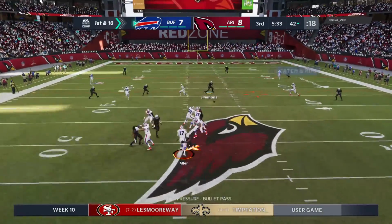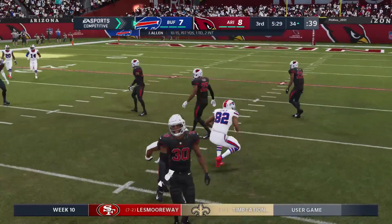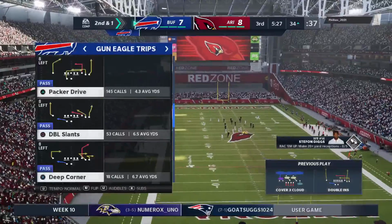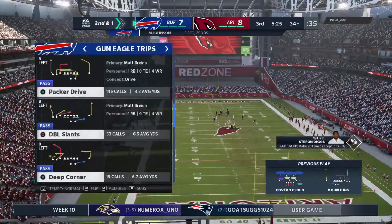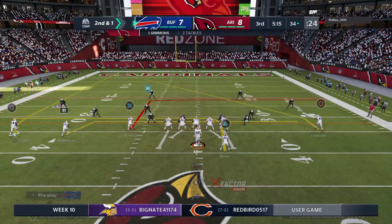Now Allen again. Johnson with a completion over the middle. And able to break one tackle, but then quickly brought down. But a nice little gain. Gain of 9. Brings up 2nd. Fired that one in there, able to make connection on a nice in route.